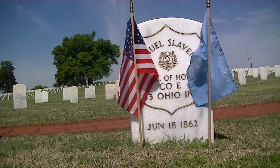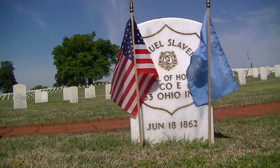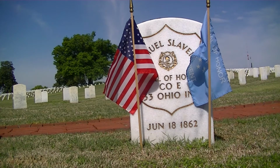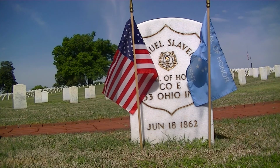As a result of their actions, many of the men who participated in the raid were awarded the Medal of Honor. That's why we see the Medal of Honor flag posted at some of their graves. James Andrews, who was a civilian, is not eligible to receive the Medal of Honor.